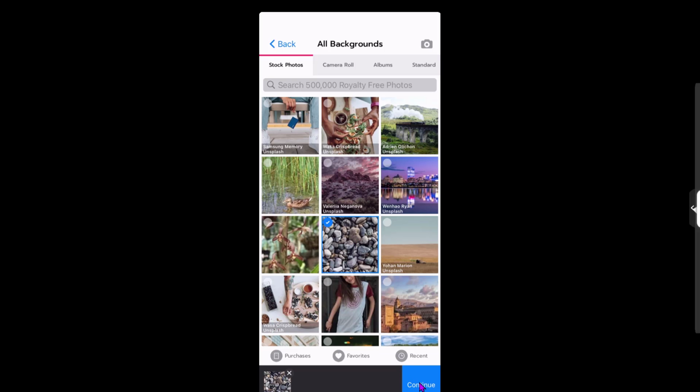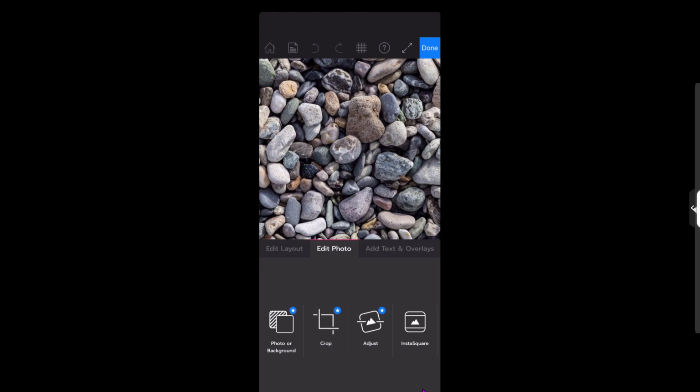You can tap on continue, but towards the bottom, some of them are for purchase. You can select some to be a favorite if you're going to use it over again. And then you have your recent selections. On the top, you can choose either stock images, pictures from your camera roll, albums, or standard. So tapping on continue. From here, you have the ability to put in your photo or your background on these images, crop it, adjust it, or make it an Insta square for Instagram.